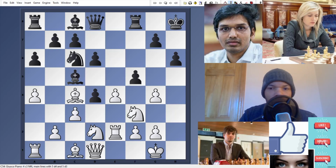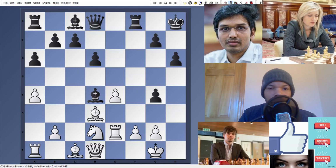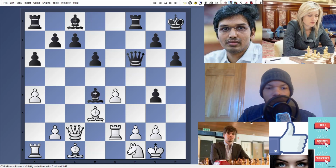So e takes d4, h takes d4, and then Harikrishna plays d3. Bishop takes d3, f takes d4, and now knight d4, c takes d4, bishop d4, and knight f1. Now look at the king side. White's king side is still pretty safe. Queen f6, queen c2. He just blocks off a few threats, and now you see how safe white's king is.